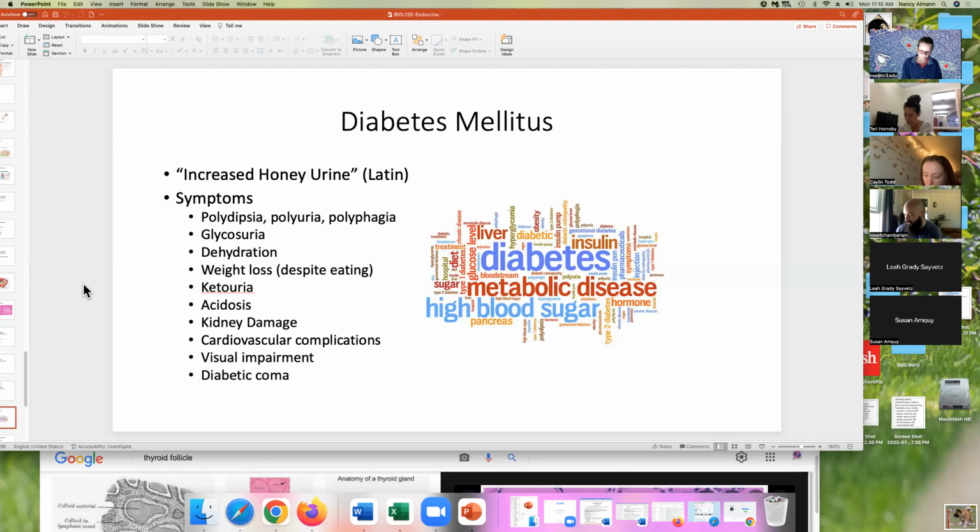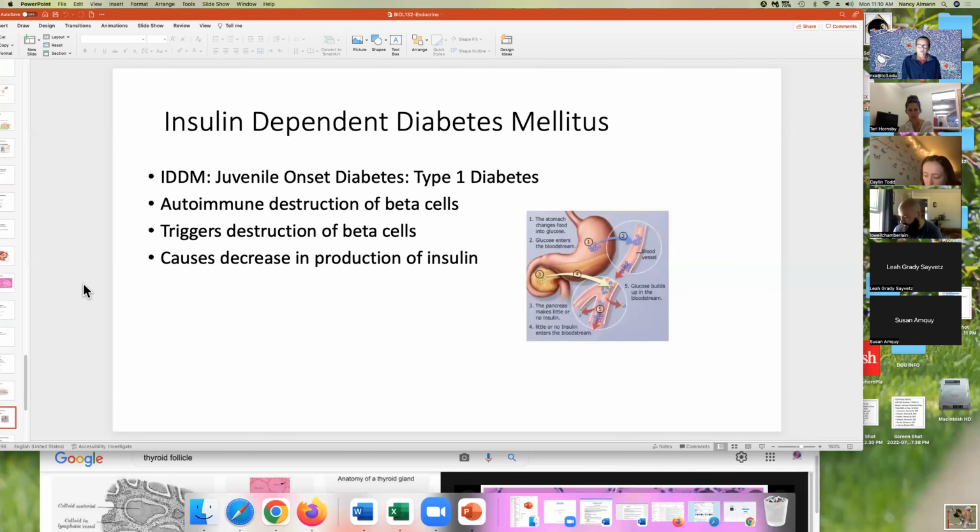So we have several different types, two different types of diabetes mellitus. And one is insulin dependent. It used to be known as juvenile onset or type 1. It's an autoimmune disease and your beta cells have been destroyed or are being destroyed or don't function correctly because of autoimmunity.